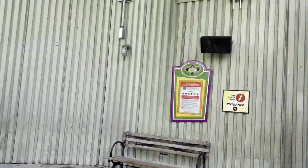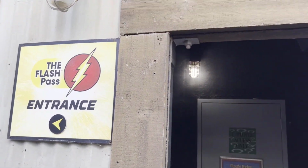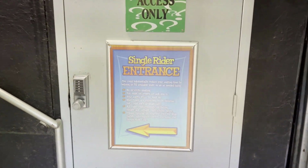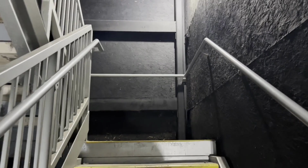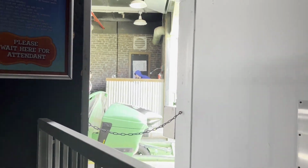You're basically walking all the way through the exit, following the Flash Pass sign until you get to this random door and the single rider sign. Just gonna head up these stairs, and all the way up to the station for the single rider line. And then there's a little chain here right by the front of the queue.